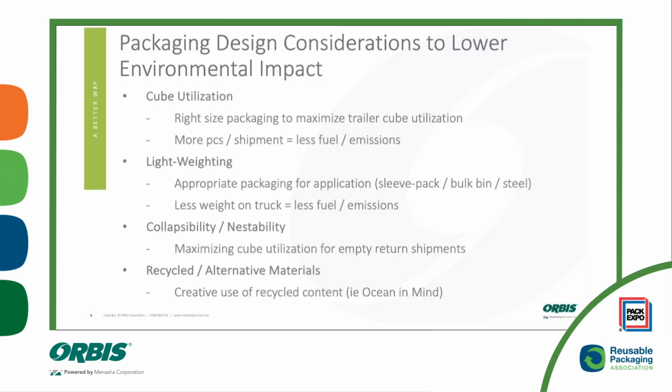So aside from the 4 R's, there's a couple of different packaging design considerations that you can look into to help lower your environmental impact. And all of these that are listed on the screen are considerations that you can put into the life cycle assessment that we'll get into in a little bit.